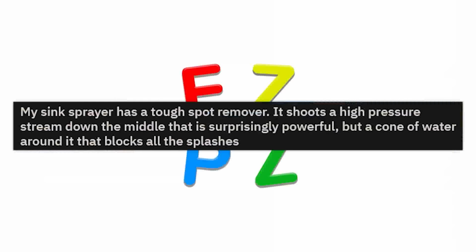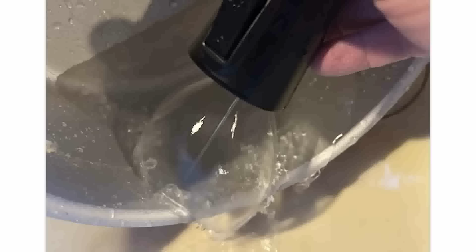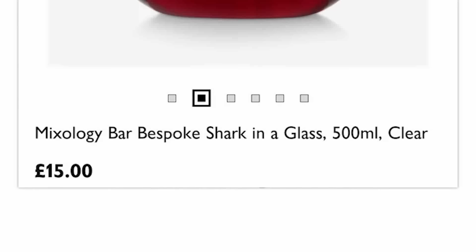My sink splitter has a tough spot remover. It shoots a high-pressure stream down the middle that is surprisingly powerful, but a cone of water around it blocks all the splashes. Huh. That's really cool, actually. Shark in a wine glass. Is this like an ice cube? How does that work? It's really, really cool, but also, how does it work?